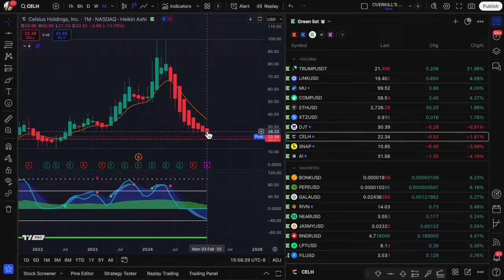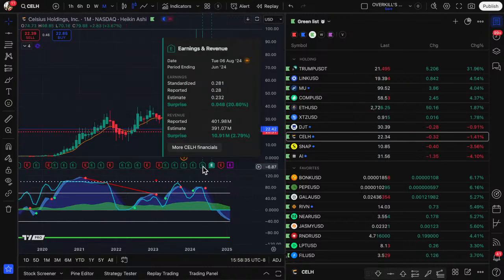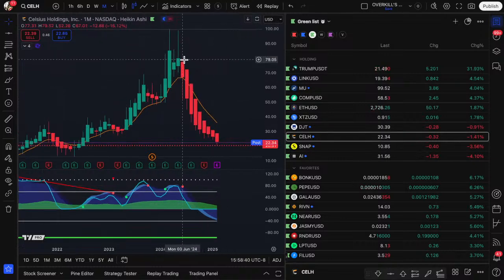But I think they're a big company and there's a lot of growth there. But anytime a stock goes from 100 down to 20 and they're making money, right? They're making $400 million a quarter. Okay, I think that's a great opportunity. I'd rather buy something down 80% than up 80%. And I think this thing's going to bounce here around 20.